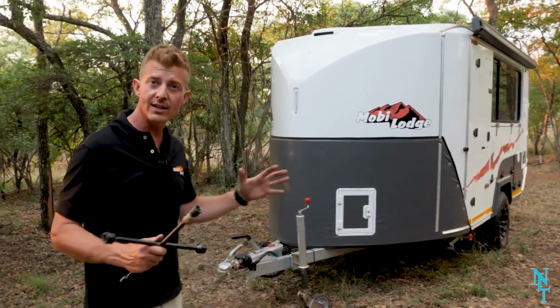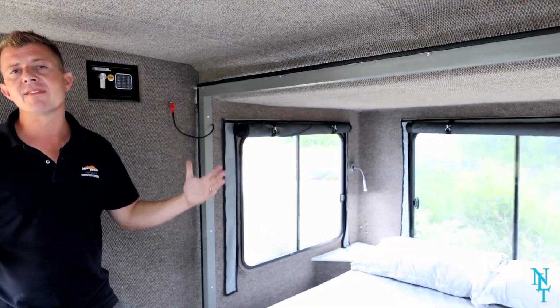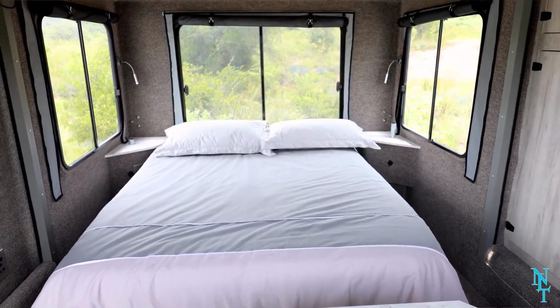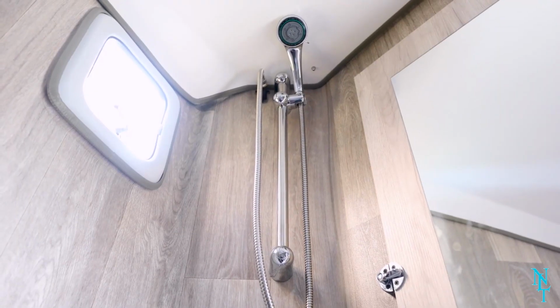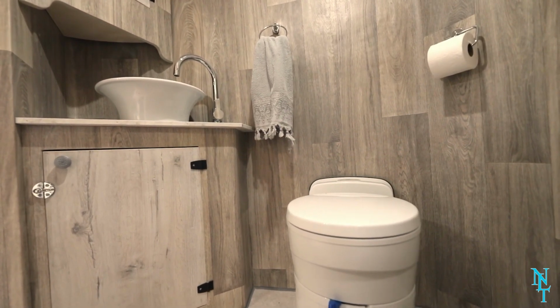The ladder frame chassis is made of galvanized steel. For the interior, the Moby Lodge has a permanent island bed and also comes with a deluxe double mattress. The Moby Lodge also comes complete with a bathroom with several high-end features. There's a fixed shower with a high-end pressure pump, which will always have hot water due to the direct flow gas geyser.